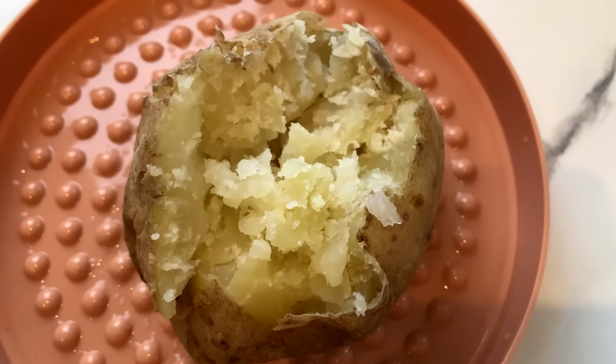Oh, yeah. I would say that it came out pretty nicely. Very flaky. All right, I've got to give it credit. That's a very nice potato. It came out perfect, flaky, hot and fluffy inside. I got no complaints about it.